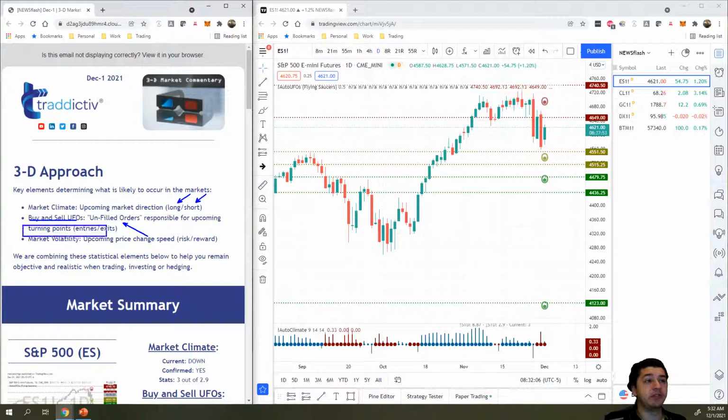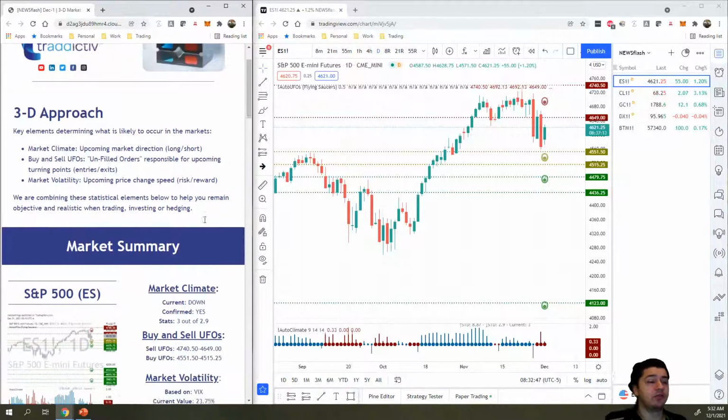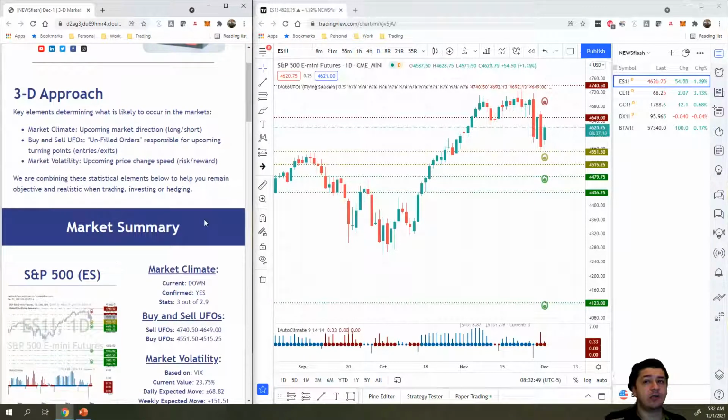Turning points, right? So those are the entries and the exits. That's the technology we use to get those entries and exits that you see over here, not mistakenly named UFOs because they do look like flying saucers, right? Okay, and then of course the market volatility, which gives us how fast price is moving at that time, and whether or not we should be adjusting our risk to reward. So we combine these three elements to look at the markets and see if we can find an edge and take advantage of it.